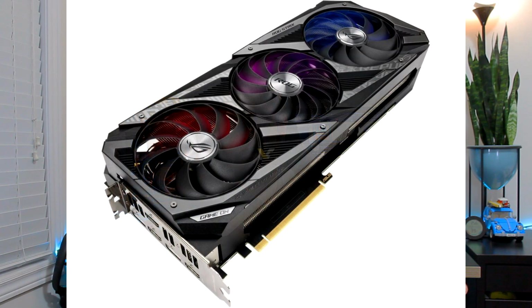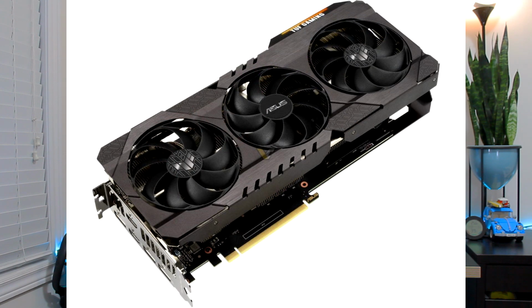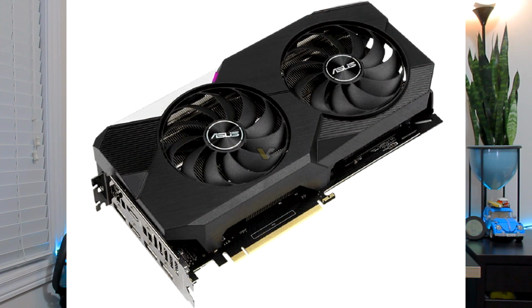And Asus also has 3 versions as well. So very similar to what they have for the 3080, 3090. So you have the Strix, the Tough, and the Dual, which has just dual fans. It's a very basic cooler, and that'll probably be the cheapest one out of the bunch. So it's pretty neat. This kind of gives you an insight of what cards to expect and what they're gonna look like. So I'm pretty excited for them.